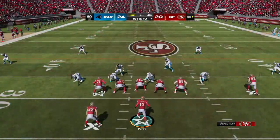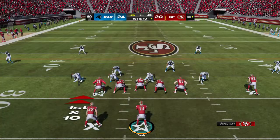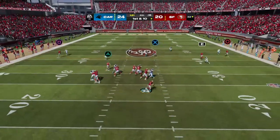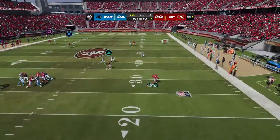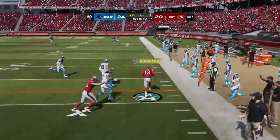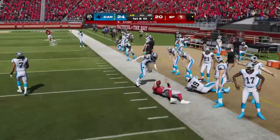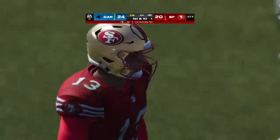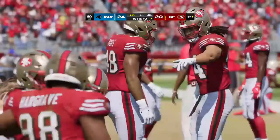Plenty of time and 2 timeouts still at their disposal. 1st and 10 here. Purdy to throw. He'll buy some time right. And he is going to get out of bounds with the first down. So that's going to double their pleasure for sure. They get the first and save a timeout.